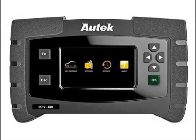What I really love about the Autek 820 is that no costly tokens are required, and you can program as many cars as you want.